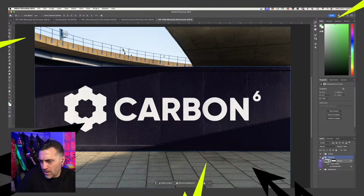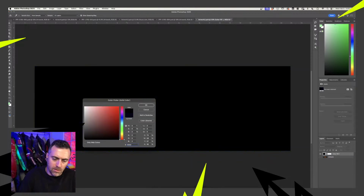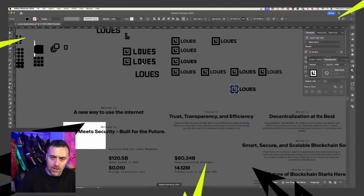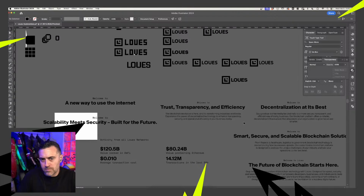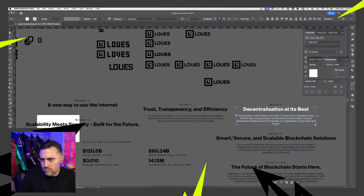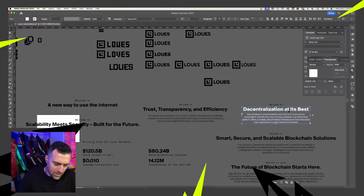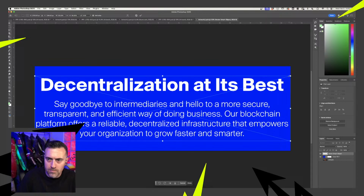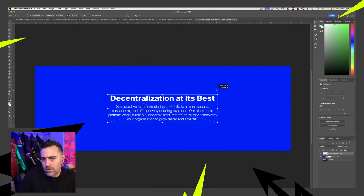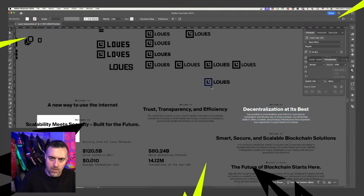There's an old Carbon 6 billboard mockup I had. So let me just swap that out. Is it 0 FF? Yep. Okay. Got that. We'll do the lowest billboard. Let's grab this. Just like 4 minutes. Let's grab this, throw it in here. Boom, boom, boom. And then throw in the white logo.